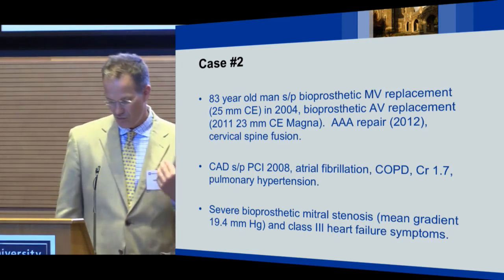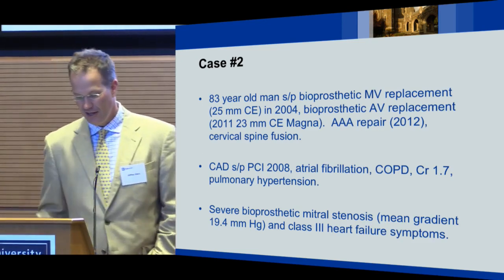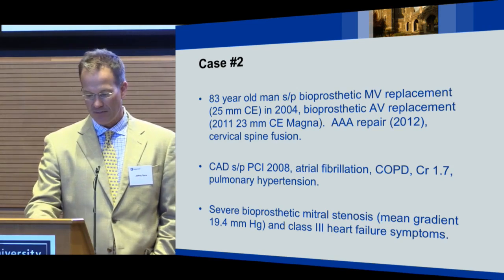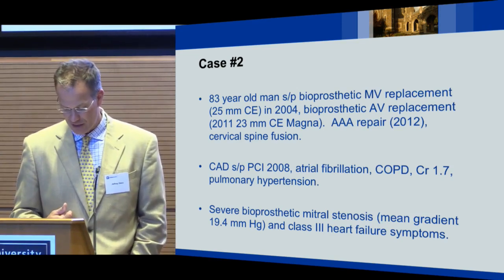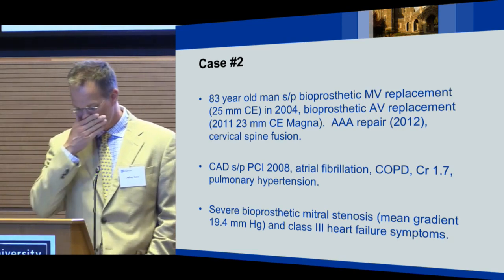So I wanted to talk a little bit, maybe a little what Andrew was talking about. So we have another case, and any surgeons or cardiologists in the room, this would be great. This is an 83-year-old guy who had a bioprosthetic mitral valve replacement in 2004, and then in 2011, I did a bioprosthetic aortic valve replacement on him, and I swear his mitral valve was fine in 2011. I swear, it was totally fine.